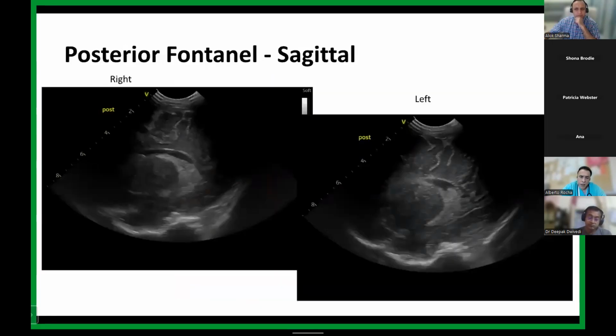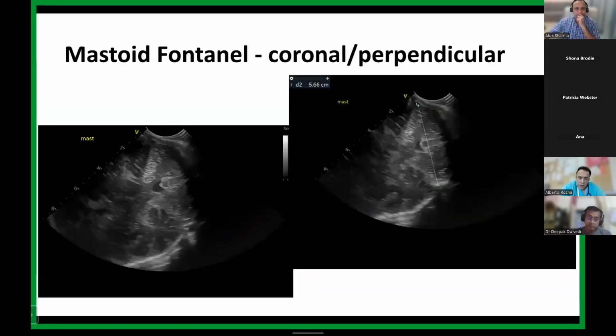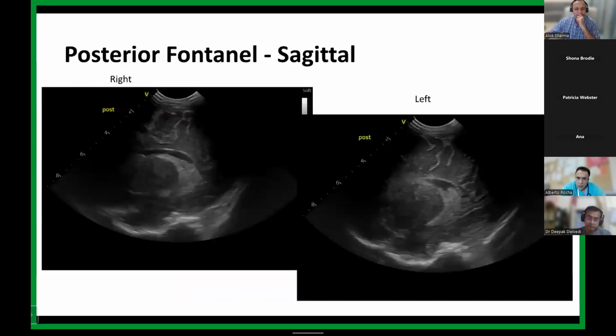We tried the posterior fontanelle, but it's difficult in a term baby because the fontanelle will be quite small. I couldn't do the coronal one. I couldn't see anything in the sagittal. We can see a little bit of the plexus and maybe a clot on the left.